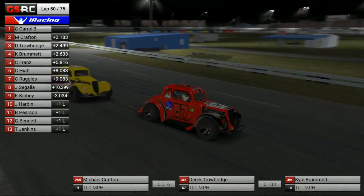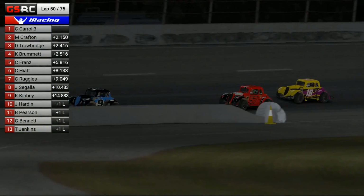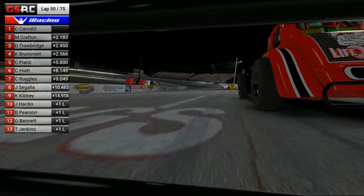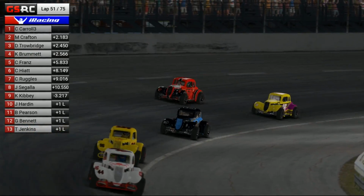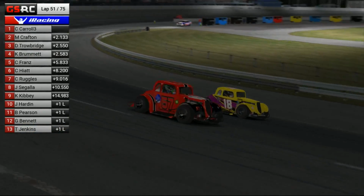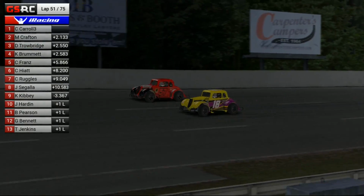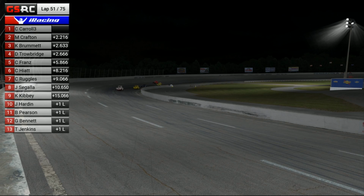Let's see if he's going to dive to the inside here in turn 3. No, actually takes the higher line now as they come out of 3. Brummett trying a different way to get around Trowbridge now. And this is starting to get interesting as Brummett now once again tries to take his nose to the inside. He is actually starting to get a better run out of turn 2. Let's see if he can convert this through turns 3 and 4. And sure enough, he is still getting better speed.